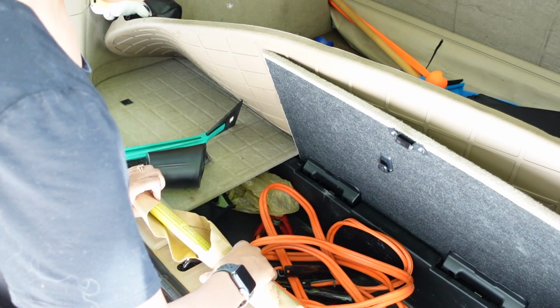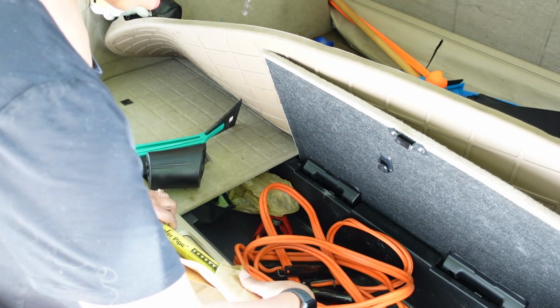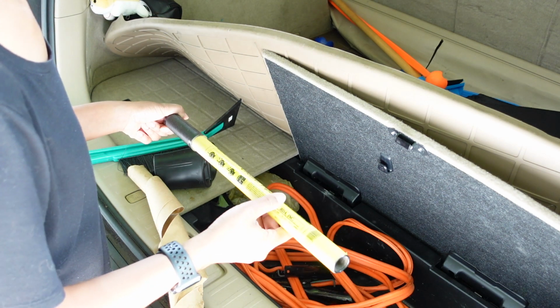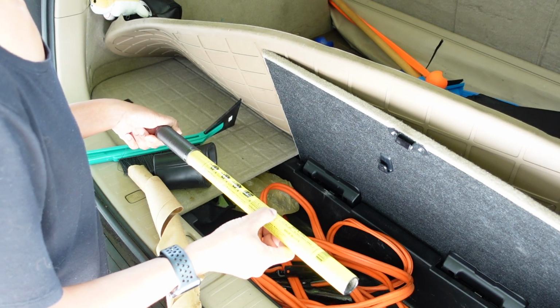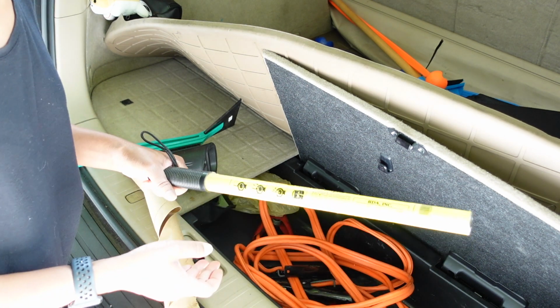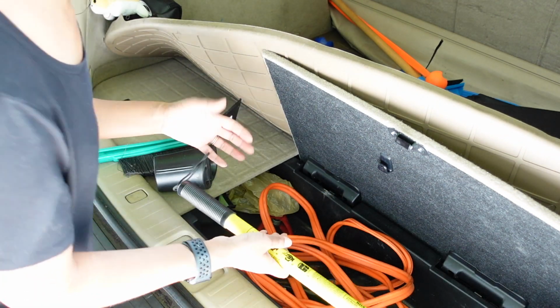Oh. What's a cheater pipe? Oh, is this for flat tires and to get the wheels off? I mean, I'll never need this, but, oh my gosh, it's so dusty. Well, maybe I'll leave it.